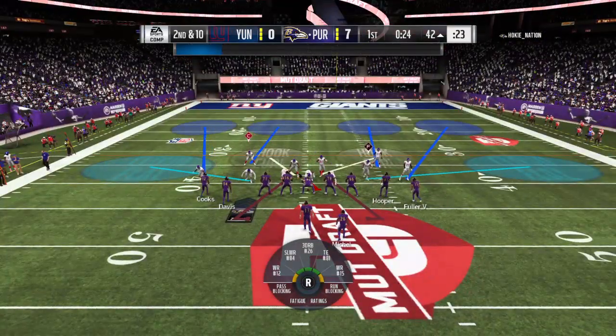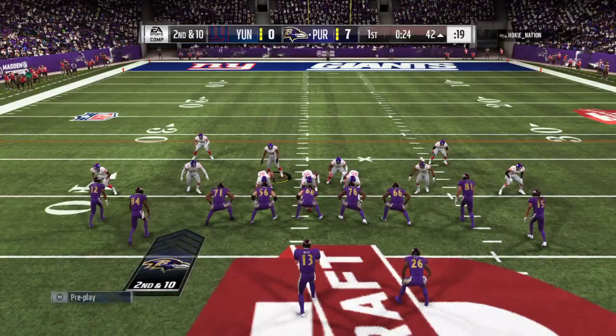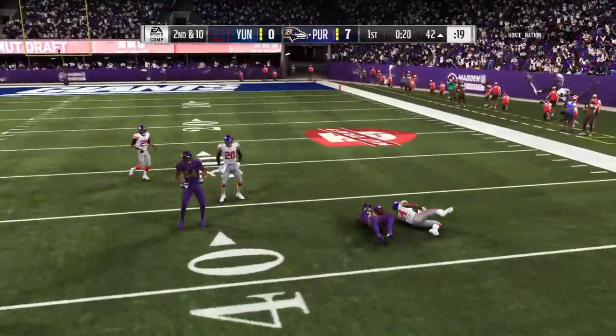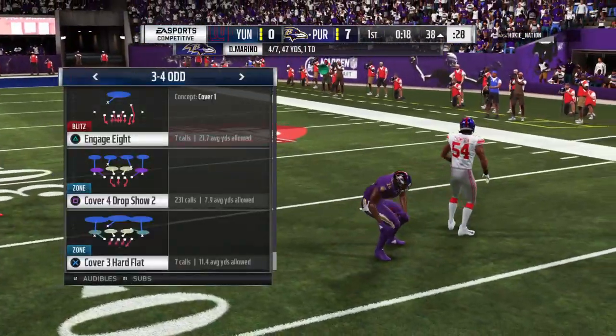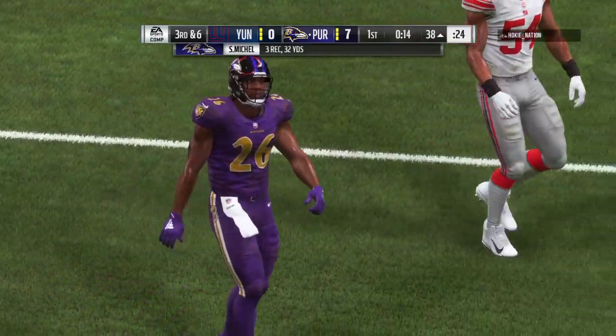Even without a ton of pressure in his face, it just shows how difficult it is to pick apart his own defense. Those guys are sitting back, and they're not playing receivers as much as they're playing the eyes of the quarterback and when he delivers the ball. To Michelle on the dump-off. It's a 4-yard pickup, and that'll lead here to a 3rd down.